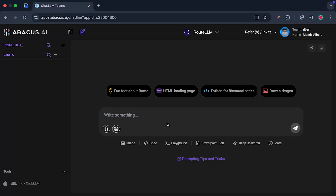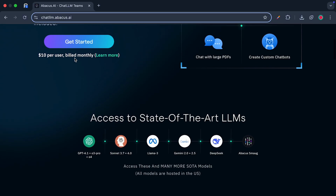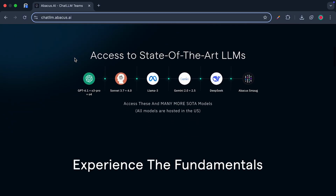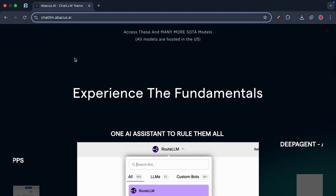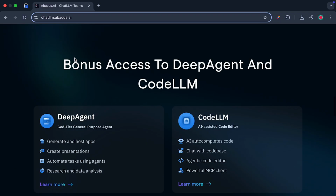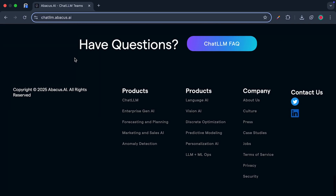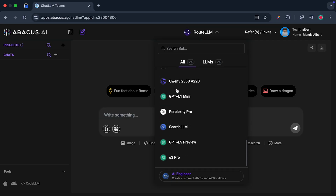This is ChatLLM Teams by Abacus.AI, a powerful platform that brings together the best AI models in one place. GPT 4.1, Claude 3, Gemini 2.5, Sonnet, LLaMA, DeepSeek, and more, available with a single subscription. But this isn't just another chat app.